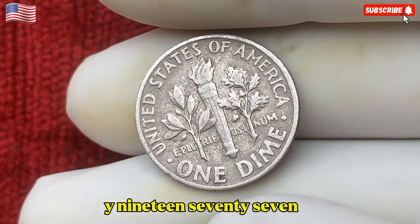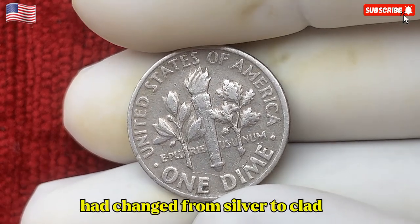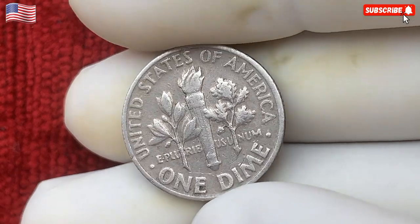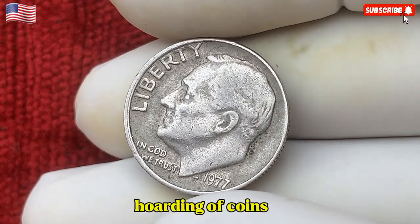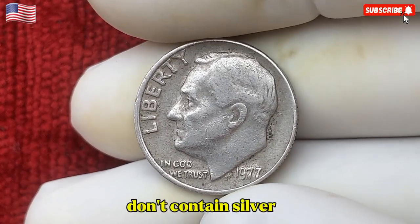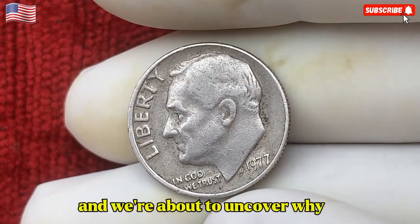By 1977, the composition of the dime had changed from silver to clad materials, a copper core with layers of nickel on the outside. This switch was made in the mid-1960s due to rising silver prices and to prevent hoarding of coins. So while 1977 Roosevelt dimes don't contain silver, some are worth far more than their metallic content, and we're about to uncover why.